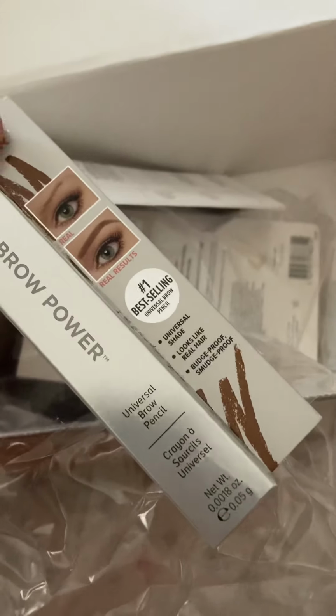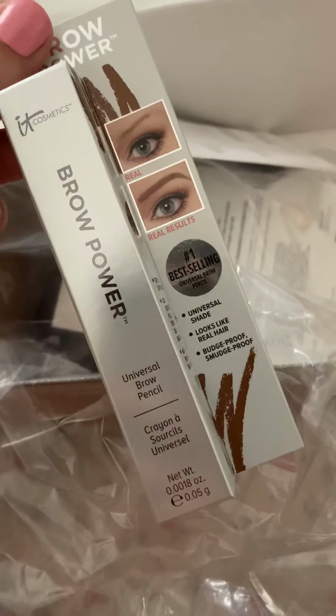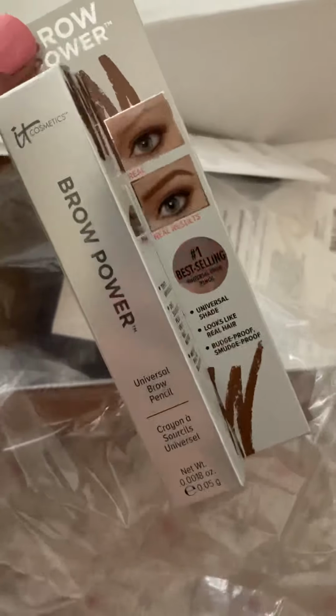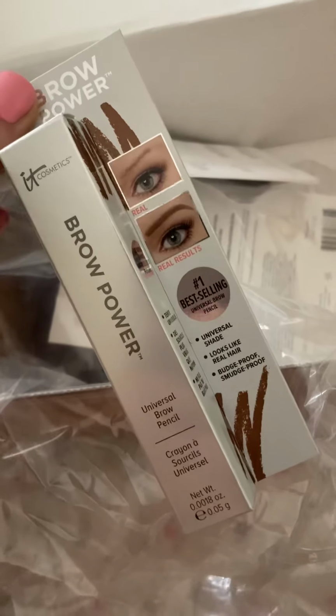And this is the Brow Power Brow Pencil. It's universal, which I think is interesting, universal shade, because my eyebrows are really dark, but they're also really full, so I'm not sure how much I'll use this product particularly, but I'll still try it.